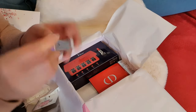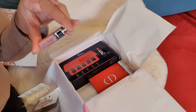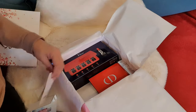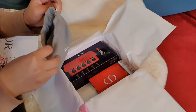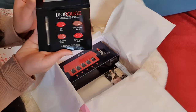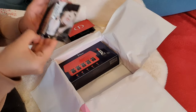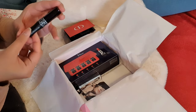They also included this Dior Max lipstick, or I think this is just a lip gloss. Travel size, I think this is about 5 ml. They also have this lipstick card that comes with 4 shades again to try on. And lastly, this is a sample size mascara.